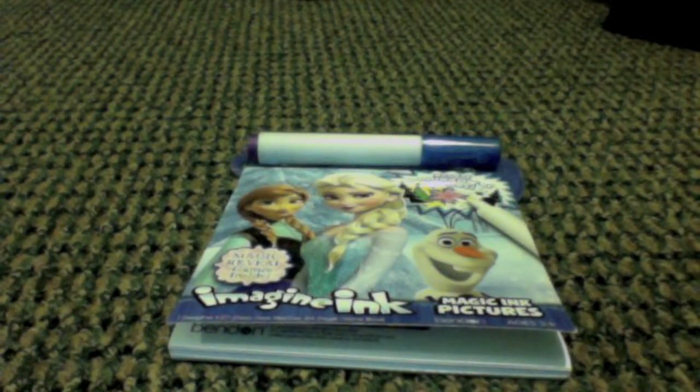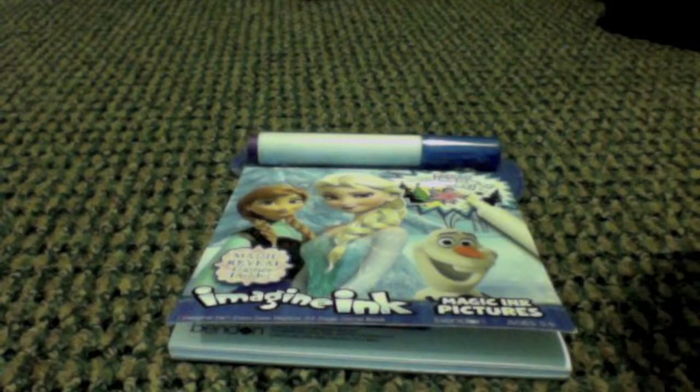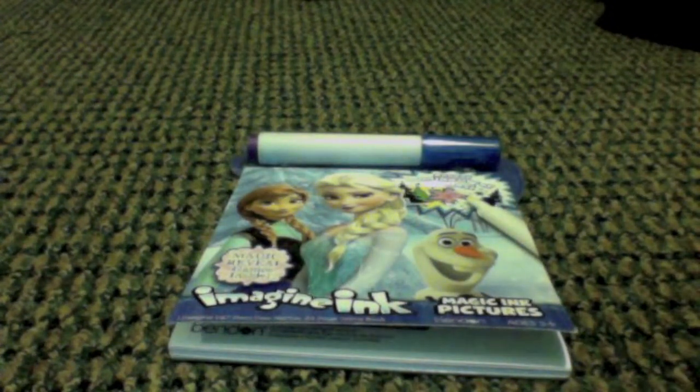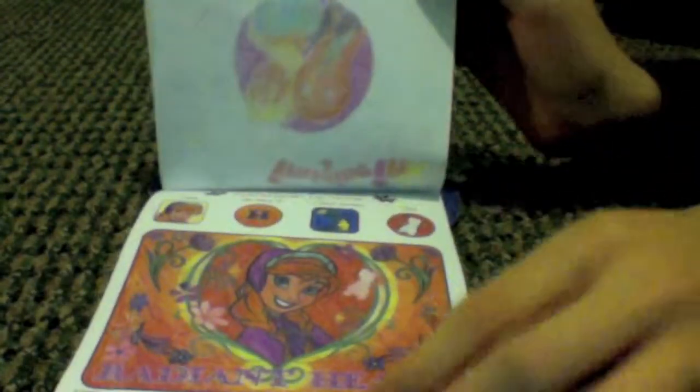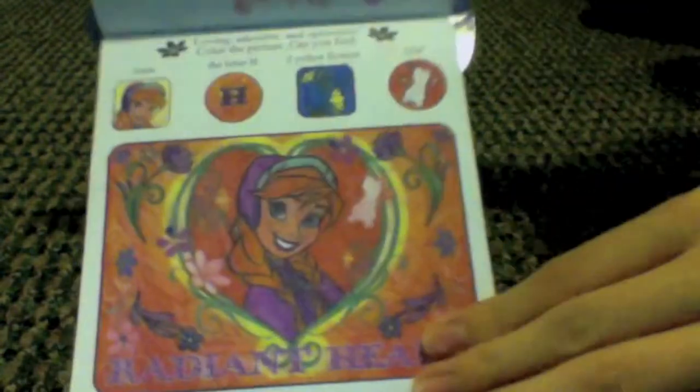Hi. I have a frozen Imagine Ink here. This is magical because... This is Oblink. Let me bring it closer. That was Oblink there. This isn't colored in, and neither was this. I colored all of that in, and I colored this in. And it was easy to find some, and I found almost all of them. My favorite one to find was all of, so yeah.